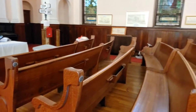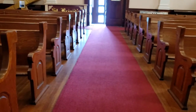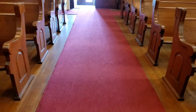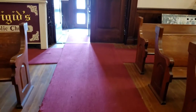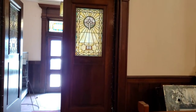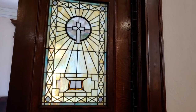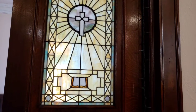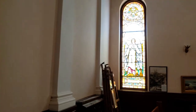But let's take a look at this. I'm assuming that this is the original carpeting as well. Don't quote me on that, but I think this might be the original carpeting. This is what it would look like. The stained glass on the door. This is almost 100 years old. It was 1922-ish. And here we are, I think the fire happened maybe, I want to say like 1920, either 1918 or 1922. I'll correct that if I'm wrong on that.